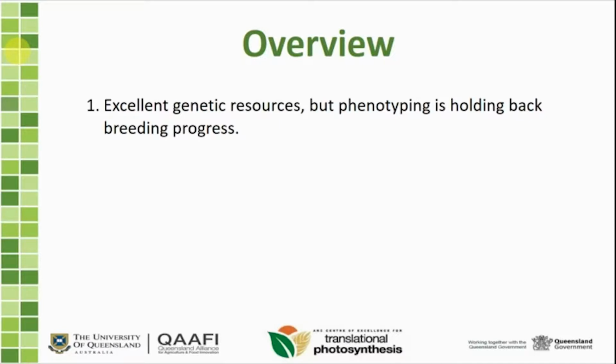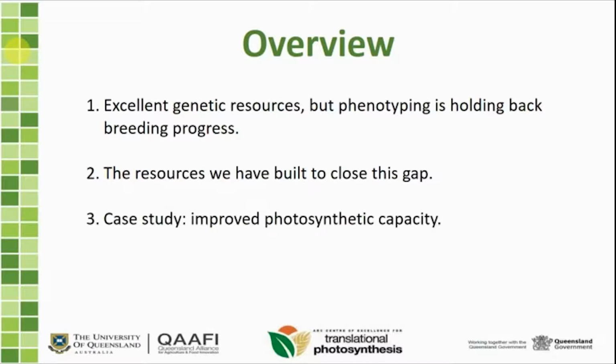I want to tell you first that we have excellent genetic resources that we have been able to develop, but really phenotyping is now holding back the breeding progress, because we also need to match the genotyping with accurate phenotyping. And then I want to tell you the resources we have now built to address this gap. And ultimately I'll also use a case study.